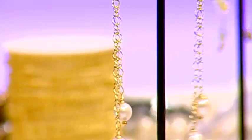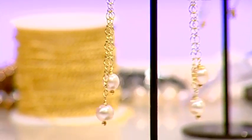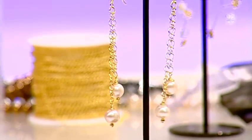Slightly different lengths on the chain that you've got here. These are all Natalia's designs. They are all inspired by the lovely Kate Middleton, so they've got that real regal feel.